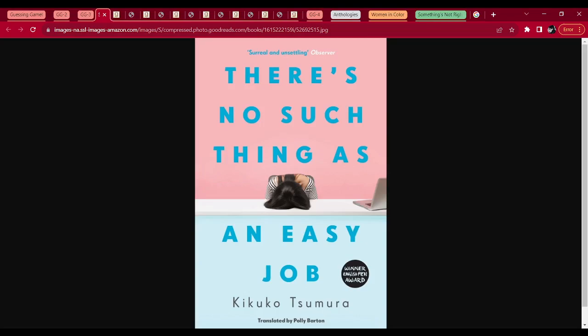I obviously, from the title and the cover, think work plays a role. I really like they put the laptop here because it gives us more context on her work. Kind of like an office worker, maybe freelancer, but I'm really getting some kind of going into an office vibe from this. Burnout. I think this is unsettling to someone's head? Oh, it is surreal, unsettling.